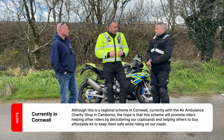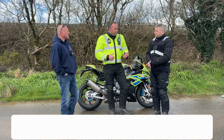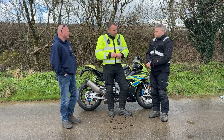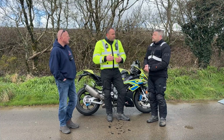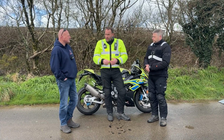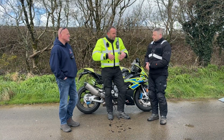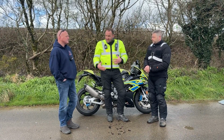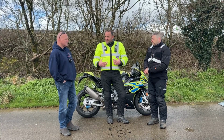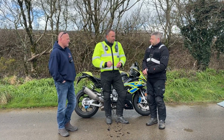Having spent some time with the college boys and girls this week, they were saying that they can't afford to buy a lot of the equipment. They don't want to not wear their own clothes because it's not cool. So what I've suggested is that they buy the armoured stuff that goes underneath their own clothing, so at least they've got some level of protection rather than nothing.